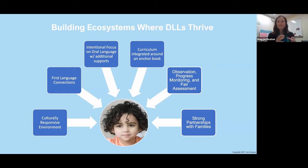First language connections, and that's where we're really going to focus a lot this afternoon, connecting between the child's first language and English, if you are a bilingual teacher who speaks that language, or if you are a teacher who is monolingual and does not speak their language, how can you still make connections?